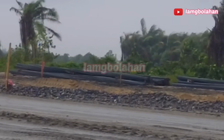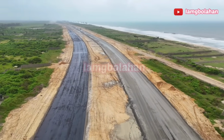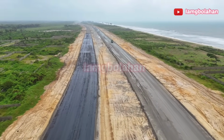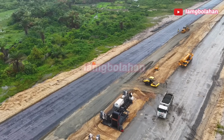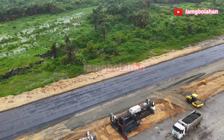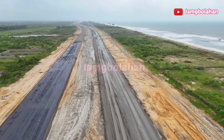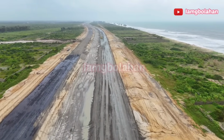Even more telling is the presence of steel reinforcement bars already delivered to site. These rods will be used to form the reinforced concrete pavement, which is essential for handling the heavy-duty traffic this coastal expressway is expected to carry. Also, I can spot a concrete paving machine already stationed here, a strong indication that full casting work is about to begin across more sections of this lane. Once the rebar installation is complete, this machine will pour and finish the concrete surface in panels.